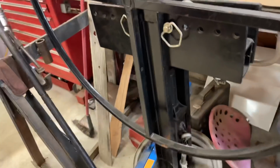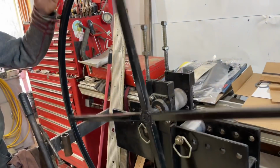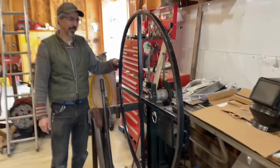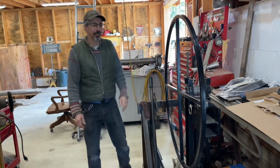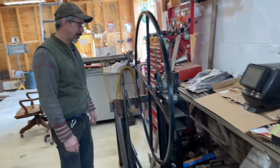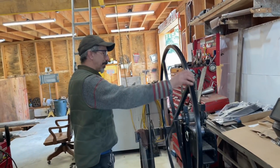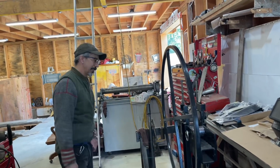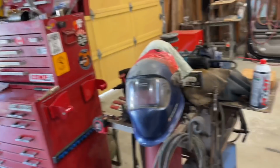Okay, this is a working project. This is a machine that I built about, I don't know, 6 years ago. It's for rolling metal. Yes, it is. To make a circle. Yeah. Or bows or whatever. So I was into building gates for a while, so that's why I built this. Got it. For bending steel. And you're the big welder guy.